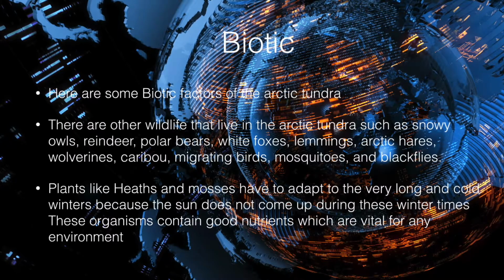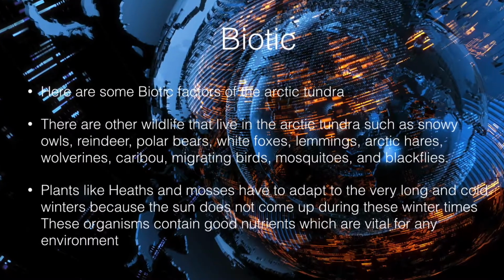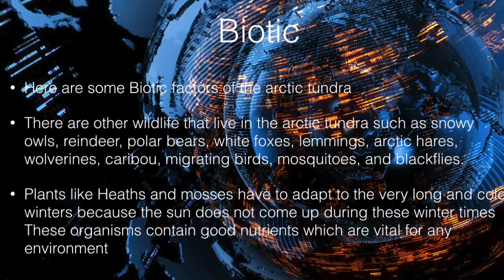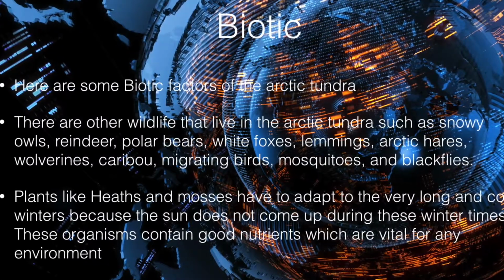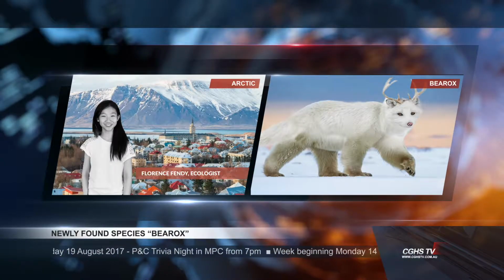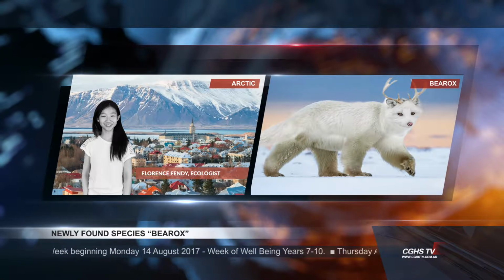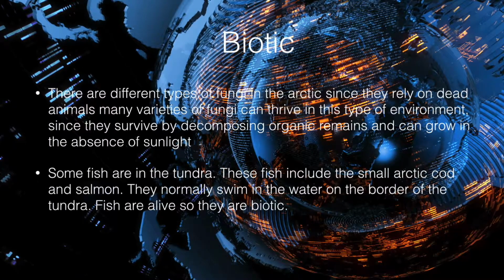Here are some biotic factors of the Arctic tundra. Number 1. There are other wildlife that live in the Arctic tundra, such as snowy owls, reindeers, polar bears, white foxes, lemmings, Arctic hares, wolverines, caribou, migrating birds, mosquitoes, and black flies. Number 2. Plants like heaths and mosses have to adapt to the very long and cold winters because the sun does not come up during these winter times. These organisms contain good nutrients which are vital for any environment.